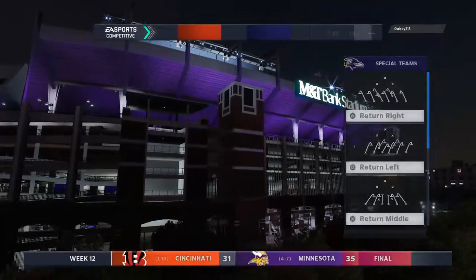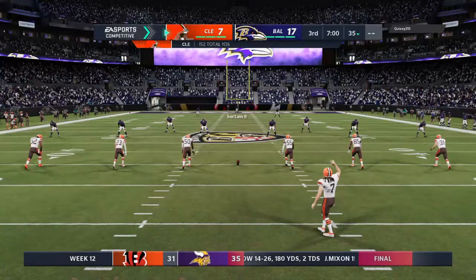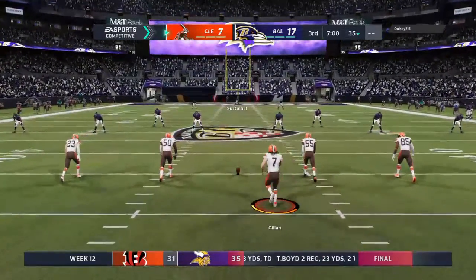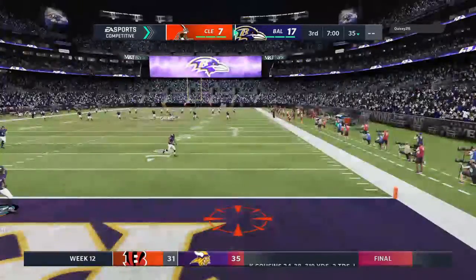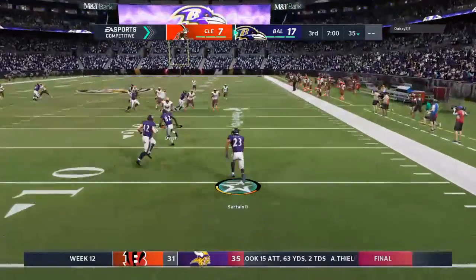So we reach halftime here in a 10-point game. As we'll send you down to Orlando, we check in with Jonathan Coachman for our EA Sports Halftime Report. Coach, the Ravens ready to receive it, and they've got the lead as well as we resume play in the second half.